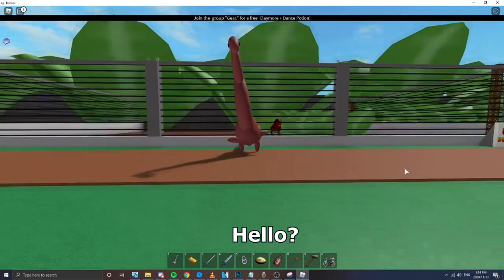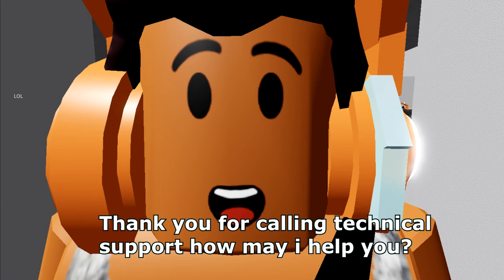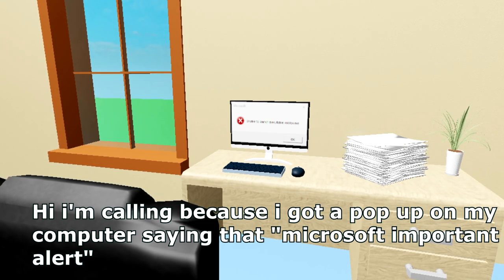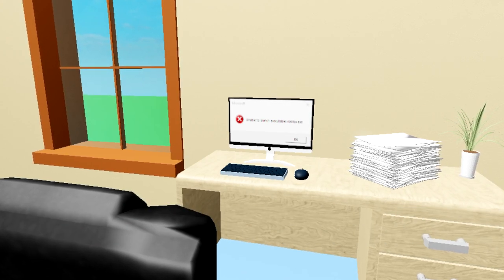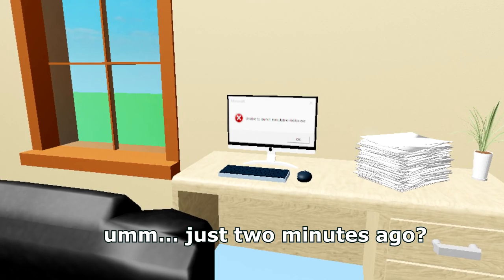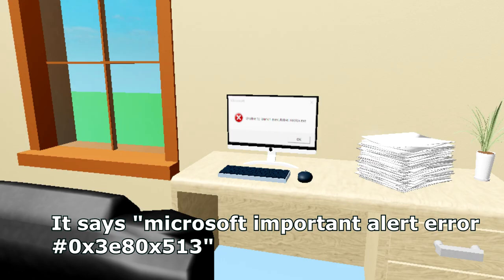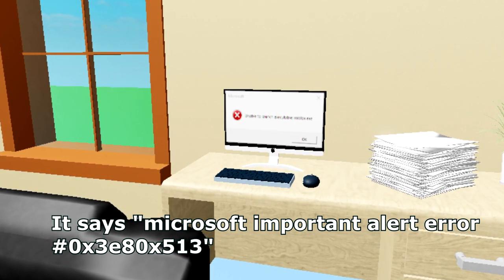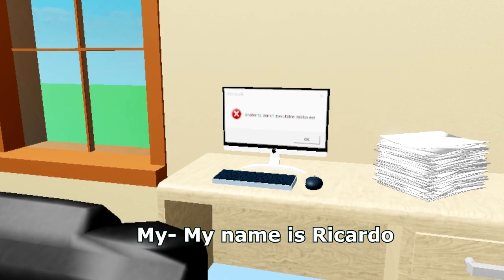Hello? Thank you for calling technical support. How may I help you? Hi, I'm calling because I got a pop-up on my computer saying Microsoft important alert error. When did you get this message? Just 2 minutes ago. Okay, and what does it say? It's a Microsoft important alert, error number 0x3E80X513. May I have your name, please? My name is Ricardo.